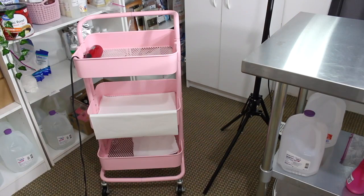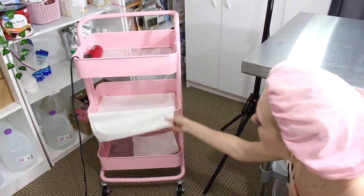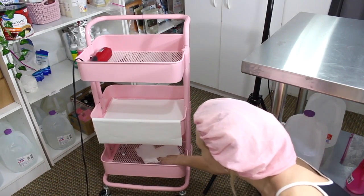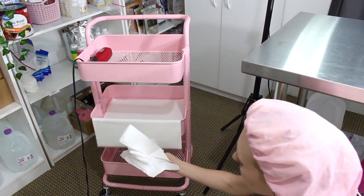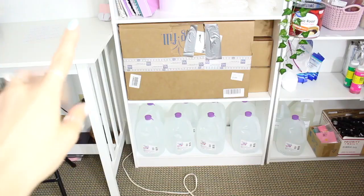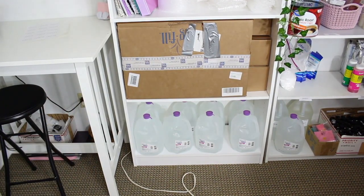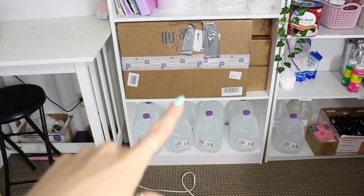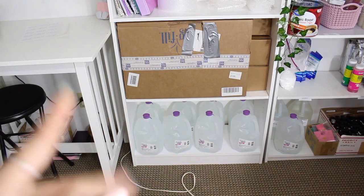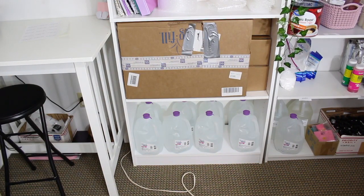And then right here I keep pre-cut pieces of tissue paper that I use for packing my orders. And down here I just always keep random things, but right now I have extra sheets of tissue paper. Don't mind the extension cord. So since my shipping station is right over there, I keep a lot of shipping materials on this shelf too. We'll start at the bottom. This is all just distilled water. I use that for sanitizing and making my products.